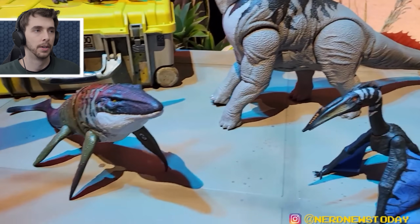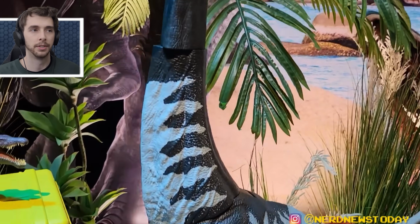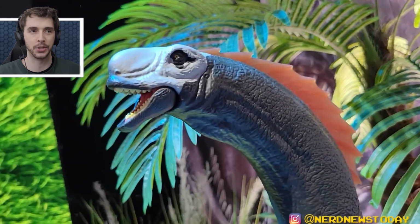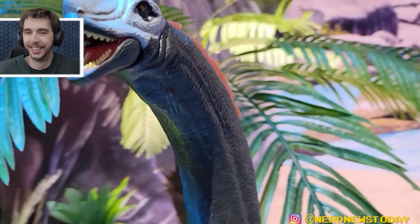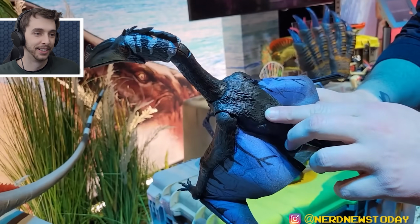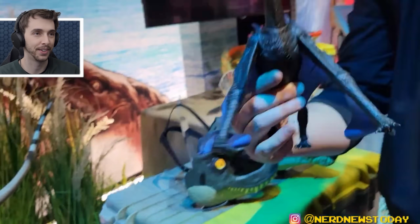We got our Titanosaurus, which is the biggest. Yeah, we don't need to look at the Titanosaurus. It's one giant bit of plastic and it doesn't look like it does anything. It's like all of them. But this is really cool. Two-button activation. Look at this. This is awesome, that we can push a button.